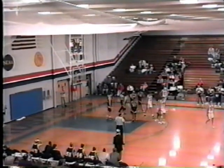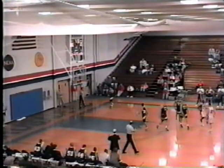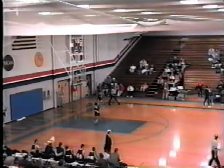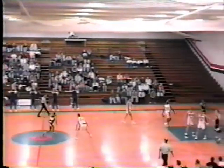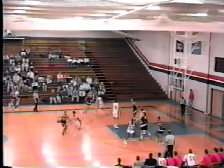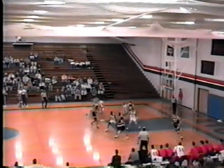A little sloppy here by the Crusaders. They're having a little hard time getting the bounce pass into the post here, Jeff. Jason Senek trying to throw the bounce pass into Hammond, and the ball gets kicked around, and jump ball, Lakeland College ball, Jeff. There's no doubt they haven't been as sharp as they were at the end of last season, but it's early at this point, only the sixth game of this young 95-96 season.